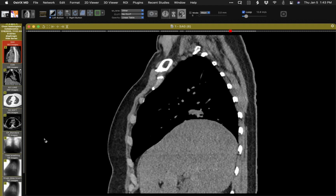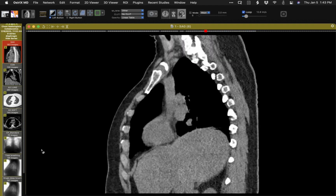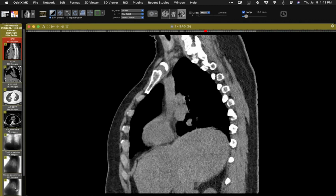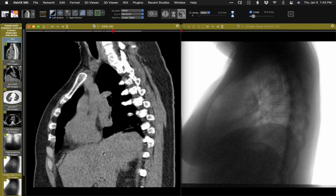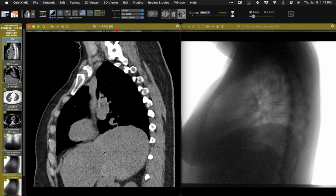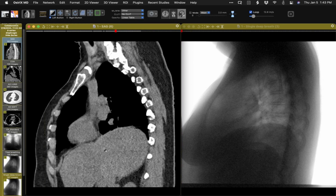So now I will show you the corresponding images. Let me, in the interest of time, bring up the deep breath. This is nice because what I really want to emphasize here, as I've mentioned before, and as David has said before, is to evaluate these patients in the lateral projection, because you're going to evaluate this portion of the diaphragm separate from here, as it were.